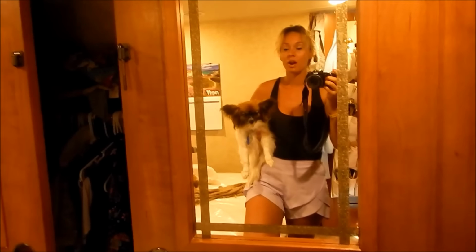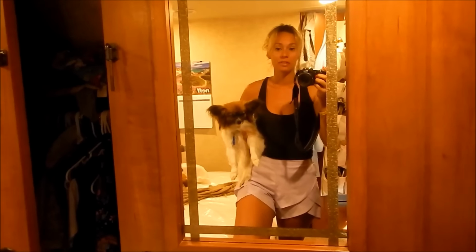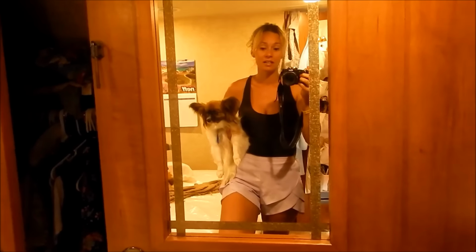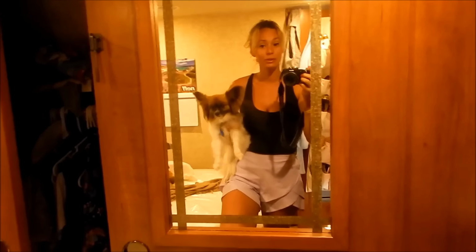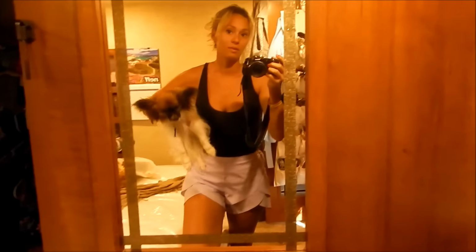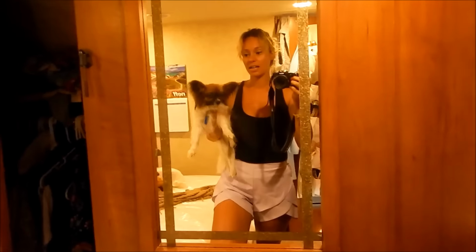So I think we gotta call around and see if that's even something that could be done. I don't know if the boat would be big enough or secure enough to have a two-year-old on it, or how long the tour is, because I don't know how long she would last.